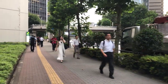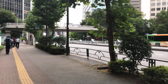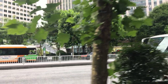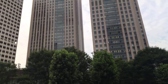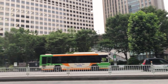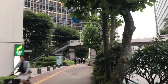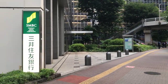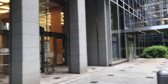One good thing in Japan is that even when they don't have space, they maintain an ecosystem. Can you see the environment? It's quite amazing. You can see the big high-rise buildings, but you can also see the green atmosphere. That's good, and it makes the city more eco-friendly, right? And if you walk a little bit, one minute, you can see SMBC, ADM, and so on.